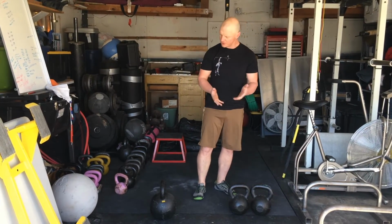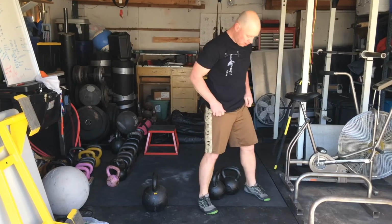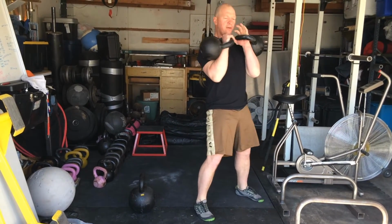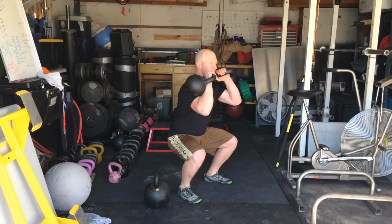A simple progression is to go to this double kettlebell front squat. Again, same load, exactly the same load, but what have we done here? Boom. We've moved wider outside the midline. All the fantastic things. So it's a slight advancement, but nonetheless valuable because we got the kettlebells outside the midline.